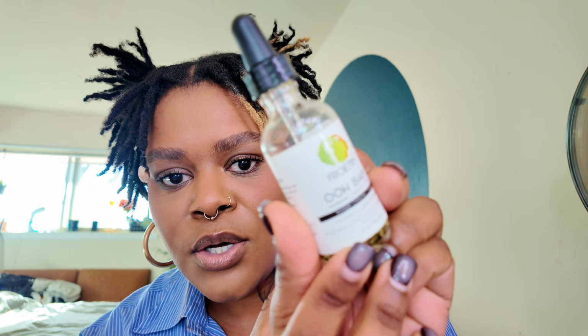It is the Ooh Baby oil. Love this. Best-selling product. It's the product from Froetry that everyone loves. Mainly for growth, but it also is healing. So I apply it directly to my scalp and just work it in, and use the rest that's on my fingers to go down my hair.